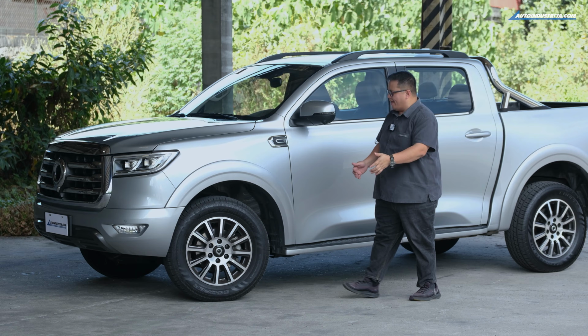But there's nothing wrong with the way it looks. It looks very nicely sculpted, very bulbous in the way they do the front end. And it has these nice wheels with Cooper tires. I know these are not all-terrain tires, but still, they seem a bit knobbier compared to the normal highway spec models. Now, from that angle, you can see that the truck is long.